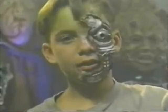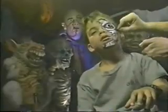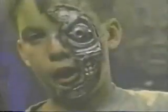Right before your very eyes, Brad will be transformed into a man-made killing machine. The Terminator. I have returned to destroy you. First the glue, then the rubbery skin piece, then the makeup, the cracks in the skin where the metal pops out. And look!